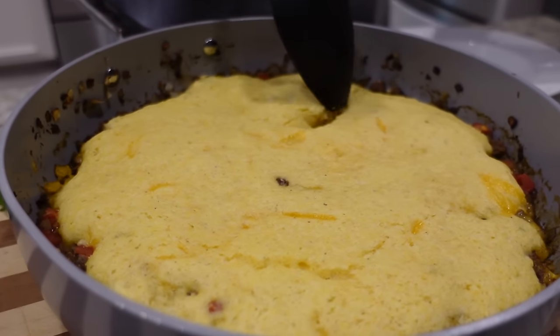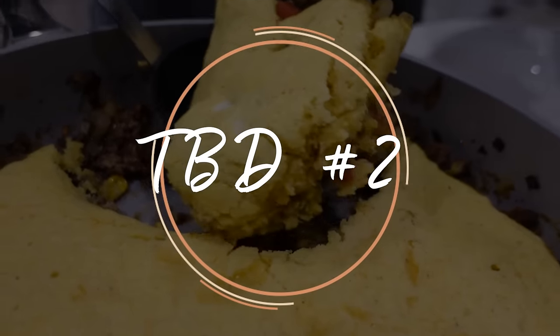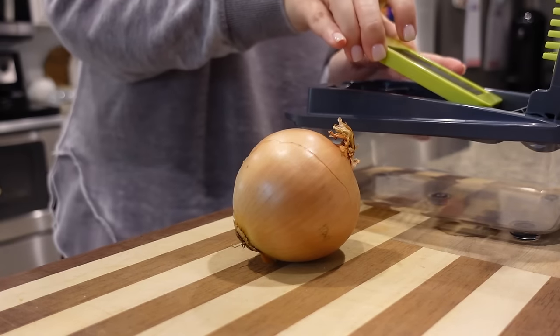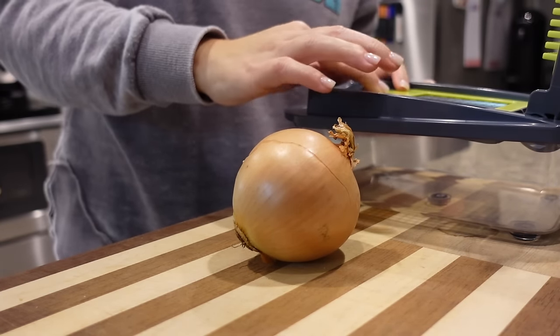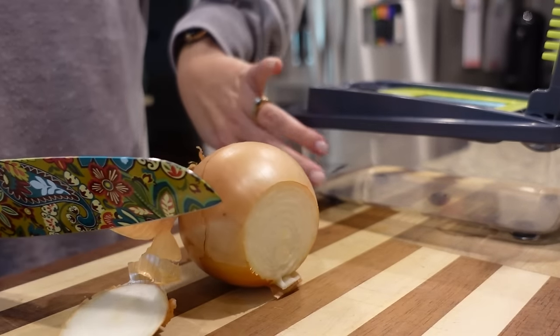But I'm going to do some sort of filling, almost, think shepherd's pie, but instead of mashed potatoes on top, we're going to do Jiffy corn muffin mix and stick it in the oven and let it bake. So I've got an onion. We're going to throw that in with the ground beef as it cooks. And I'm just going to use my little chopper here.